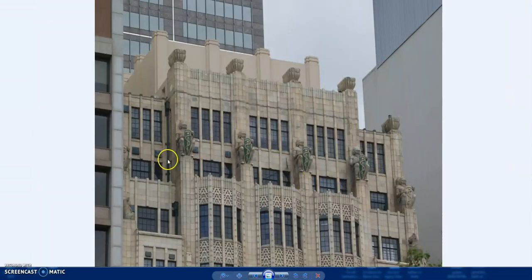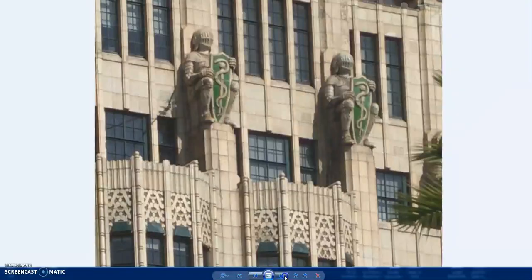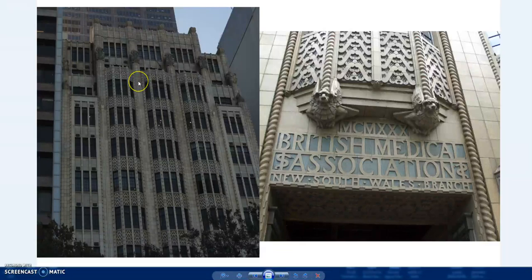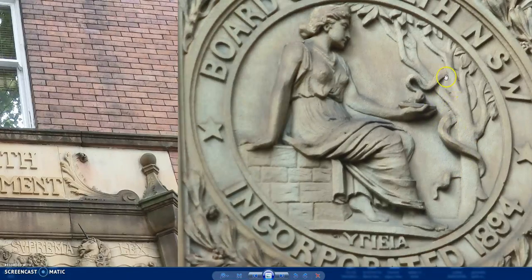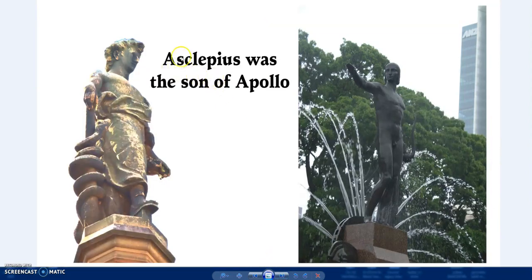This is the British Medical Association building in Sydney. Medical Association, what do we see? The Rod of Asclepius. And even there we see it in the banner itself. So the Rod of Asclepius, and there's just the outside, quite a nice Art Deco building. And so there are two variations. Both are from the British Medical Association building here in Sydney. Just down the road, still on Macquarie Street, the health department, and just off to the side of the building we see the emblem, a snake around the tree, but still very Asclepian, if that's the word.